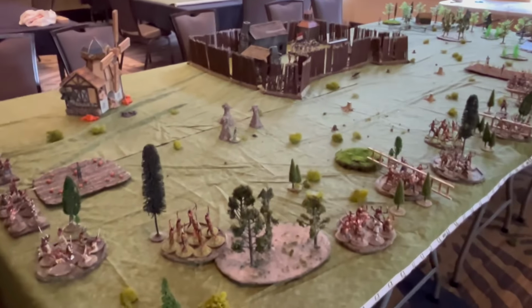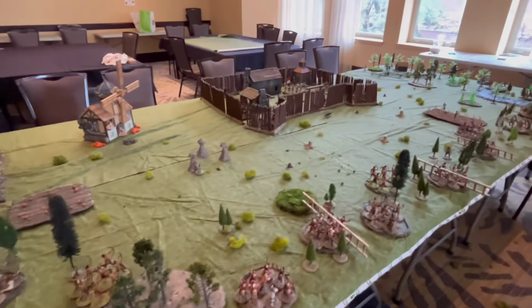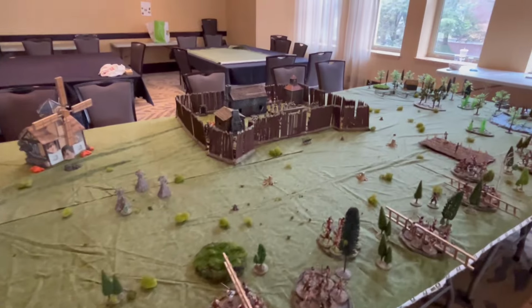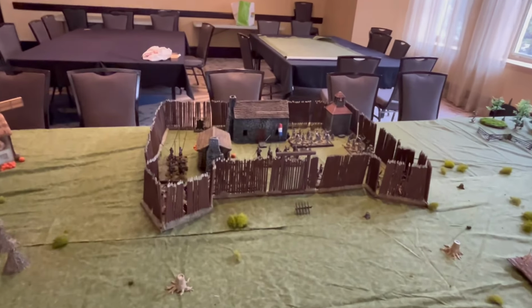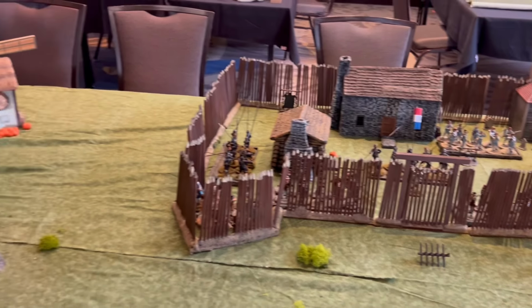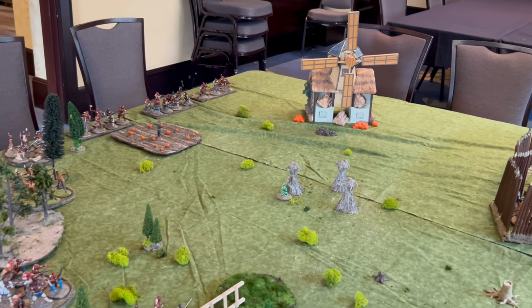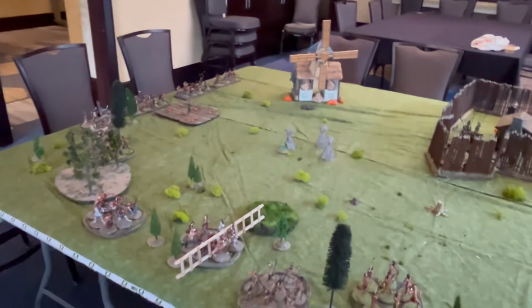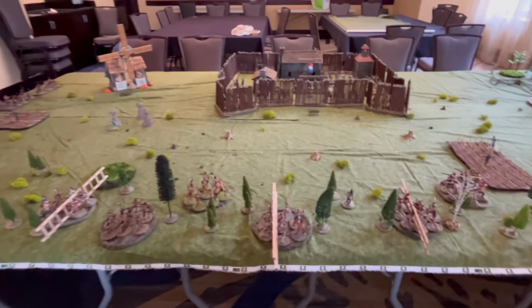All right, we are looking at Shelby and Steve's 54mm game of our later, I think it's earlier than French and Indian War, come to think of it, but an astounding 54mm game. And I have several interviews with Shelby and Steve for their mummy game in my queue. I just have not been able to get a final interview with them. So let's take a look.